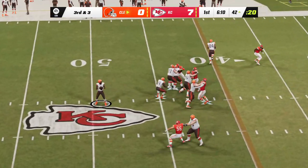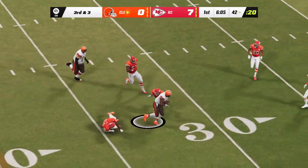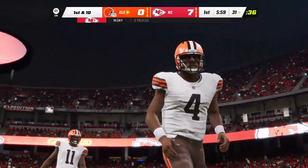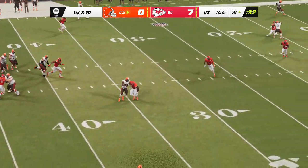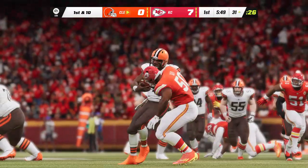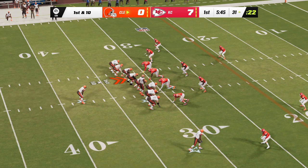Faking the give, now Watson. Oh, good move. And he'll be brought down with a first down as the tackle's made at the Chiefs' 31-yard line. That'll move the sticks for the Browns, a gain of 12. He's a talented runner, and that means he's always looking for bigger and bigger gains when he takes off. Certainly found some bonus yards there beyond the first down marker, and this early drive will continue with that extra jolt from his legs.